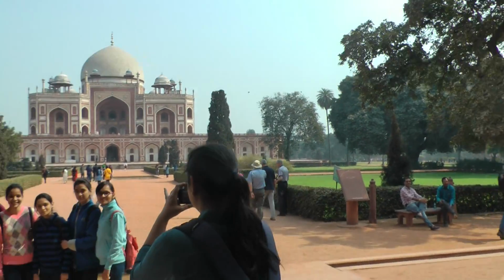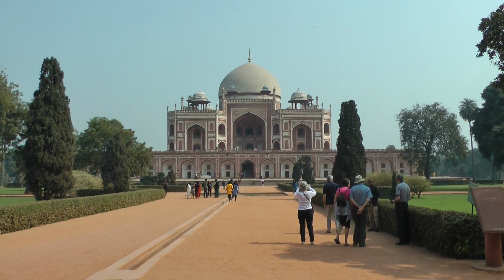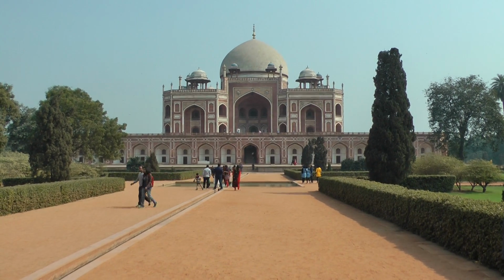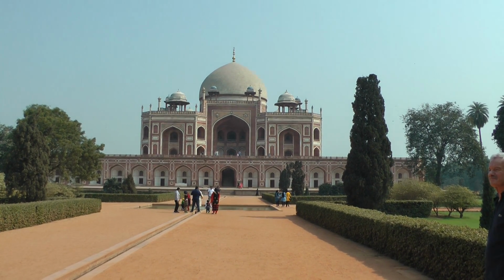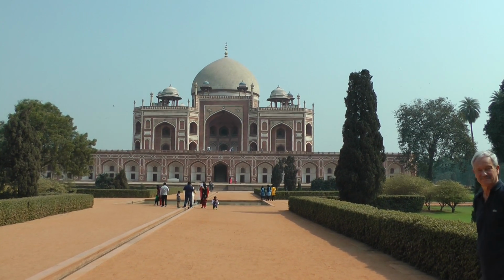Lots of people taking photographs. There it is. It's quite magnificent. It's all right, but the trouble with these places is they tend to be overshadowed by the Taj Mahal, which of course is built in white marble. Nevertheless, it's a wonderful building in its own right, is this. Well, there is this second emperor, or he might have been the first emperor, but he was the second Mughal. Probably the first emperor, I can't remember.